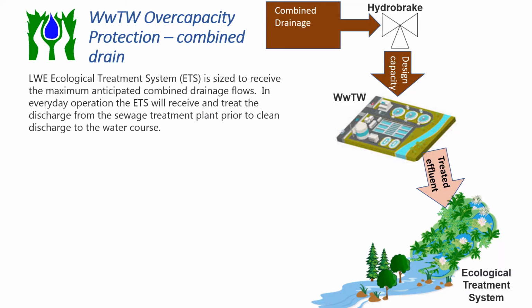As well as looking at the mid to long-term flood prevention and mitigation, it's also crucial to tackle the immediate issue of CSOs at site. We would propose the installation of an ecological treatment system that would perform tertiary treatment during normal operation and act as an emergency containment and treatment system during abnormal operation in flood scenarios. The ETS would be designed and sized to receive and treat the maximum anticipated combined drainage flows according to FEH 13. A hydro brake system would be installed on the inlet to the wastewater treatment works, which would be set to only ever allow the wastewater treatment works to receive its design capacity of combined drainage.